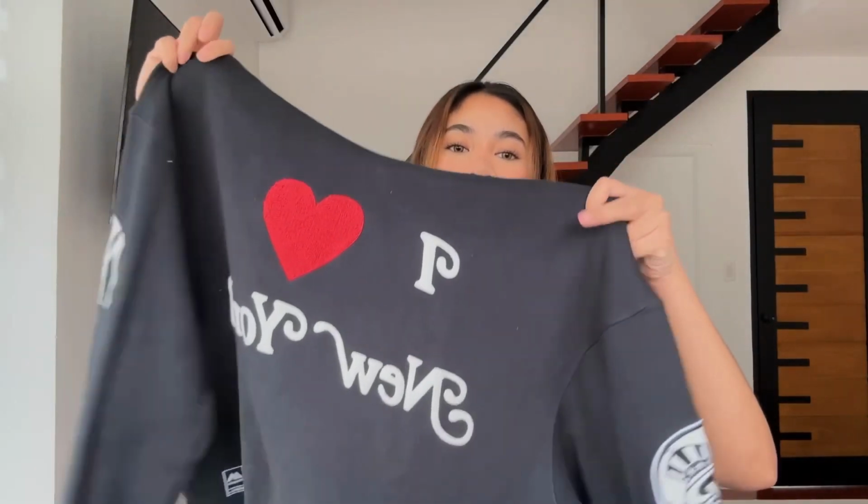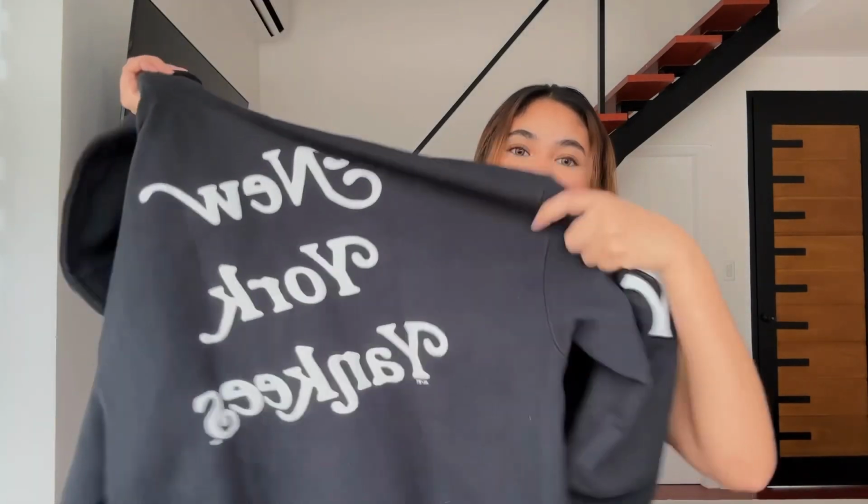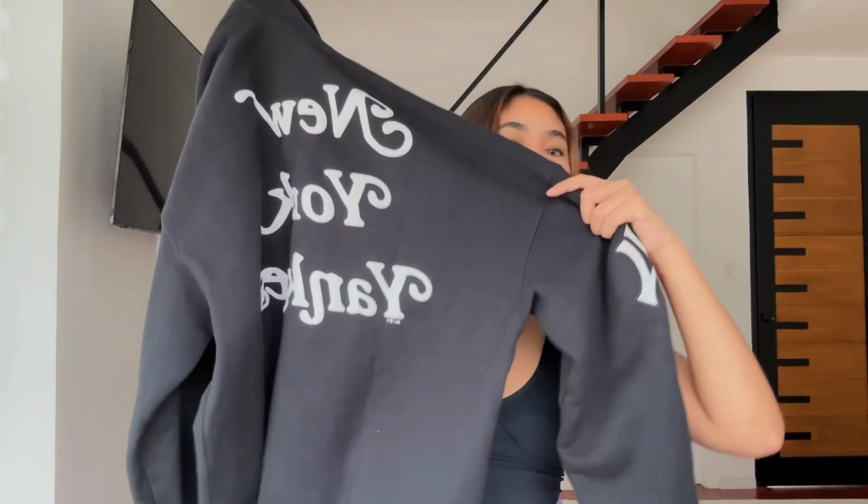I got this New York Yankees sweatshirt, on the front, super touristy. It says I Heart New York. It has a little Yankees patch on the side. On the back, it has this really cool New York Yankees graphic. I've also gotten a lot of use out of this one.